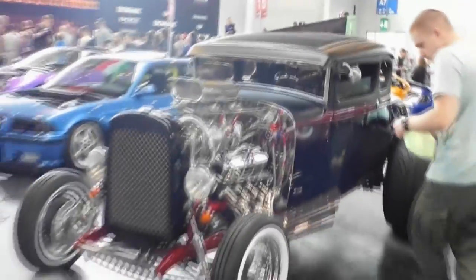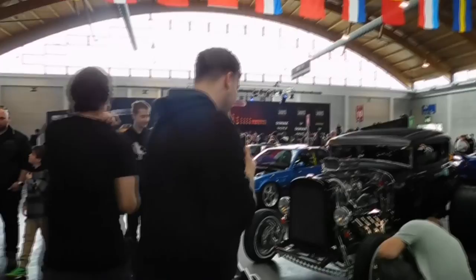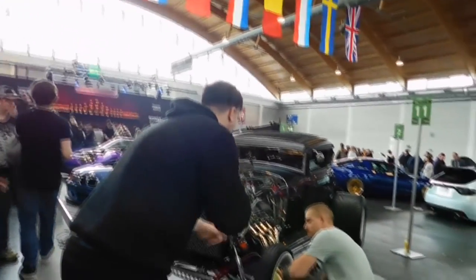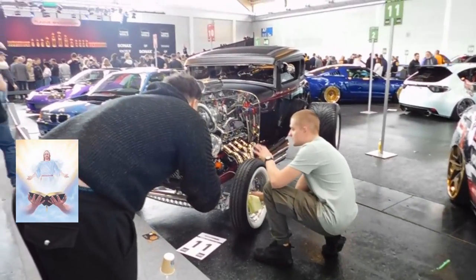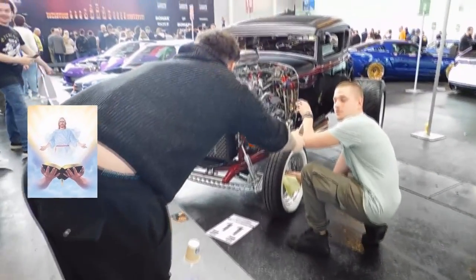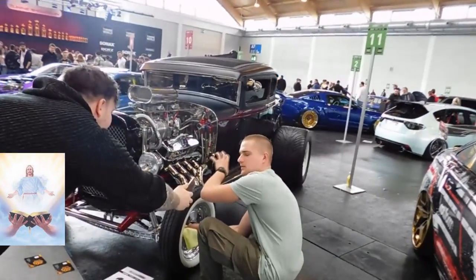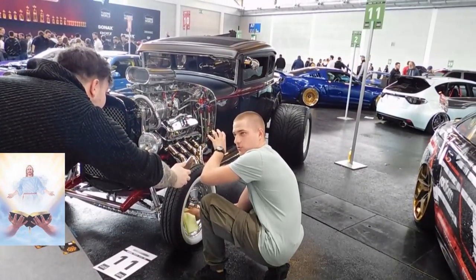It's really cool. I will try to ask him how much horsepower it has. Sorry? How much horsepower does it have? It's now on stock. The supercharger is on zero. It's tuned up on zero. So the engine alone makes 550 horsepower.